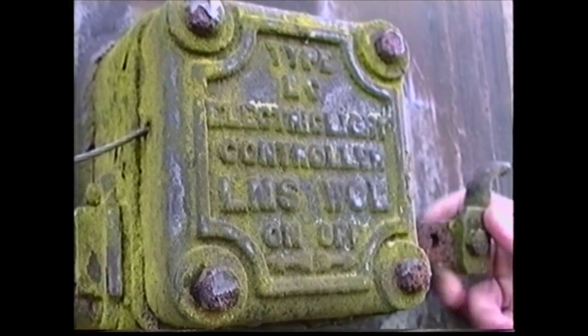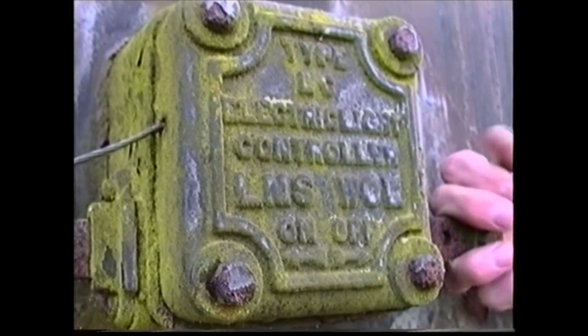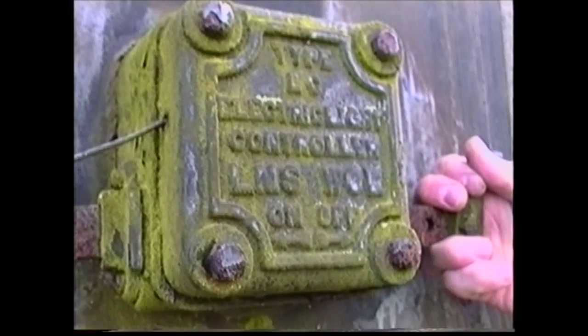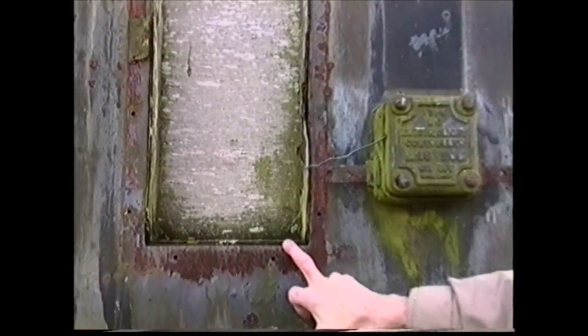This is the LMS lighting controller, which enables the staff to switch the lights on and off the train from the outside of the train. And this aperture here would be where the fire extinguisher was kept. It would have a circular exterior cover inside the fire extinguisher.